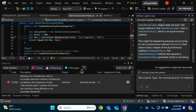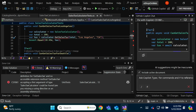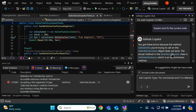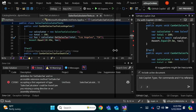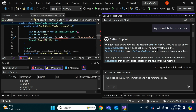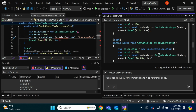Now you see Copilot automatically knew what to do. Yeah. It passed the error context. It gave all the signatures of the requisite places of where the error is happening. And it's actually able to understand what happened, right? Because it said, the method you're trying to call, this object doesn't exist because now you converted into an asynchronous method. So to fix this, you should really change all of those.